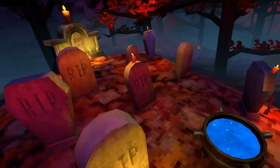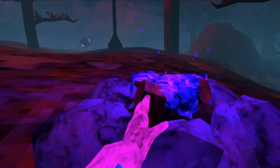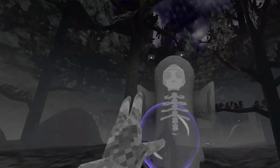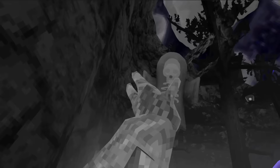Got the tombstones back. There's a cauldron there. Got the good old Lucy tombstone. Lucy is back. Got ourselves an awesome purple campfire. I love purple. Purple's awesome. Oh, no. Ghost? No. Don't do it. No. He killed me. Monkey, why you gotta kill me?